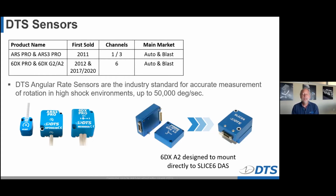And then at some point we came out with what we call a 60X sensor. So this is 3 angular rate sensors and 3 accelerometers all in a very small package. And the one that you see there, called the 60X Pro, is actually used a lot in biomechanics testing, in cadaver testing and things like that, where it really needs to be a small package. That's only 19 by 19 by 14.5 millimeters, that 60X Pro.